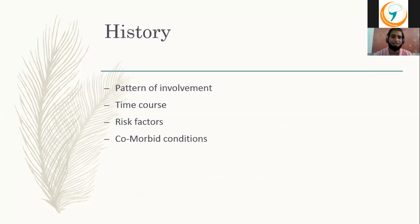In terms of history, as I already mentioned, the pattern of involvement is very important. Also, sometimes we, as neurologists, ask: are they positive symptoms or negative symptoms?